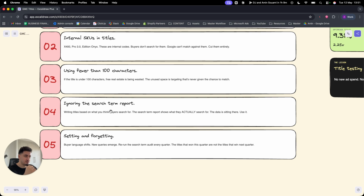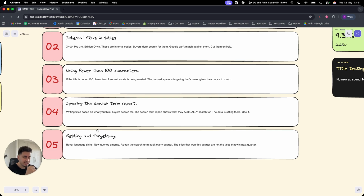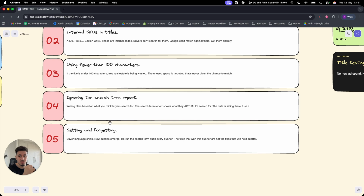Fourth, ignoring the search term report. You don't want to do this. Your search term report is a gold mine. Do a lot of data analysis for this, and not just for titles, for everything: for descriptions, for launching new search campaigns, for PMAX campaigns. You build it as an ecosystem for leverage, right? That data is powerful and valuable because you know exactly what's working, what's getting impressions, what's getting conversions, all that sort of stuff.